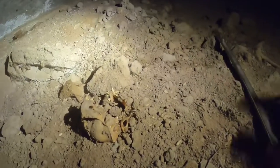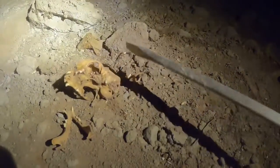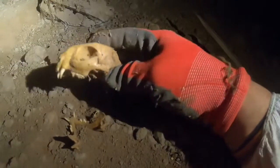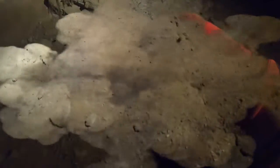Well guys, I think I found the other part of that skeletal. Look at that. Maybe a cat did come up in here and die. Crazy.